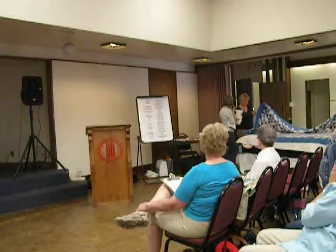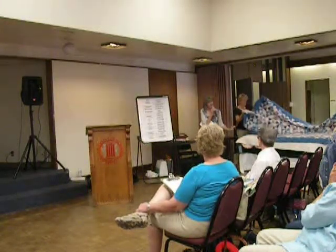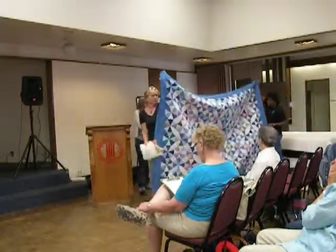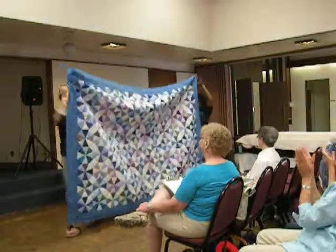This is Evelyn Salinger, Kaleidoscope Quilt. This is in the hand piece and hand quilting category. There were two quilts shown, and she took second place.